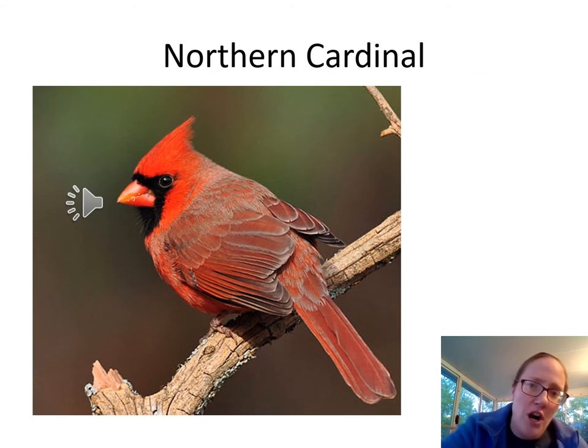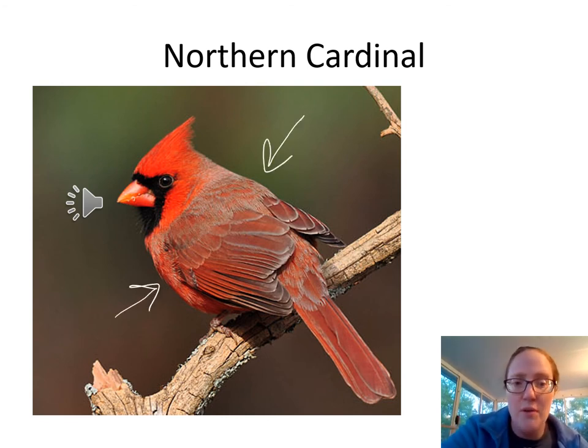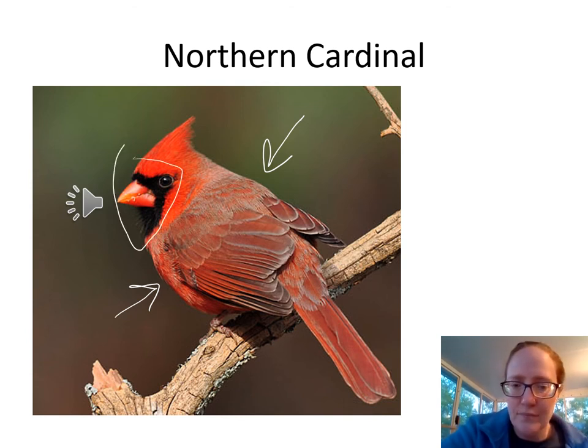Next, we have the northern cardinal. This is our state bird. And this is the only one that is going to be bright red. So the fact that it is just this bright red coloration is going to tell you, hey, it's a cardinal. The other thing is it does have this black face mask, which is very distinctive. Now, this is the male. Females would be mostly brown in color, but they would still have a little bit of red around the face and head area, but their body would be more brown.